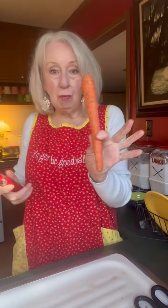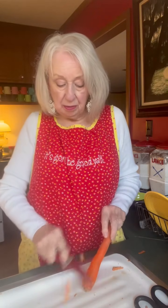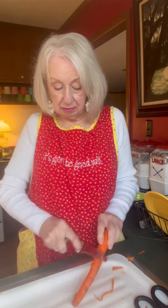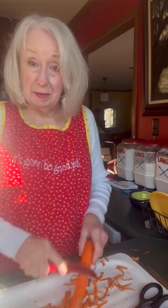Okay, now I got a whole bag of carrots. So I'm going to scrape them off real quickly. And I'm going to cut them in about 3 pieces each. You want it kind of long and skinny. And I'm going to put that around our chicken. I got a whole bag of them. I'm just about through scraping them off.